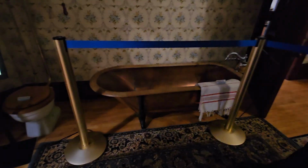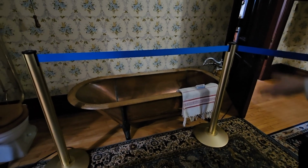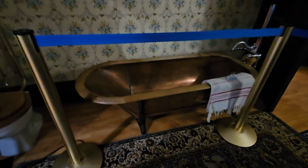But just next to it is a copper bathtub. So copper doesn't rust. It heats up with the rest of the water, and if it did get cold, you could put candles underneath it to warm the tub back up. So very luxurious option. It was a year's worth of wages for a servant. Wow. So quite expensive.